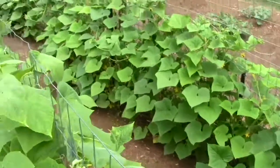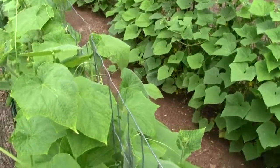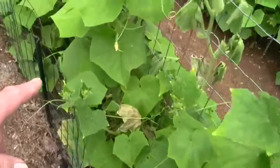And this thing's hunting a ton of fruit. There's probably 300 cucumbers set on this thing. And they're all coming along now.